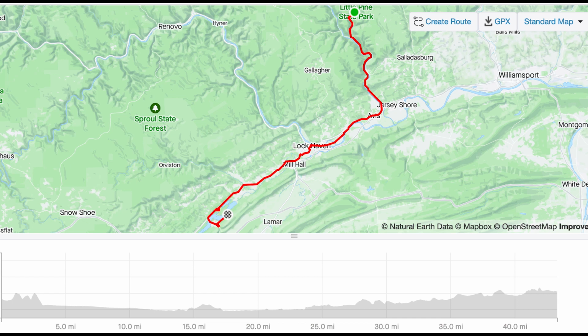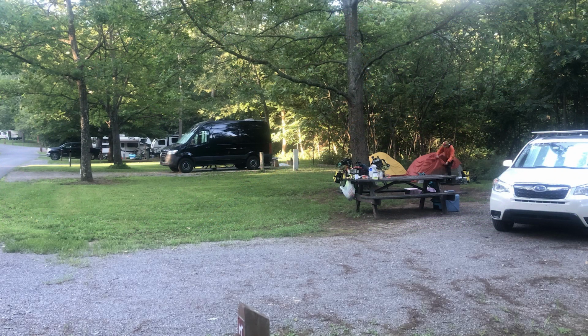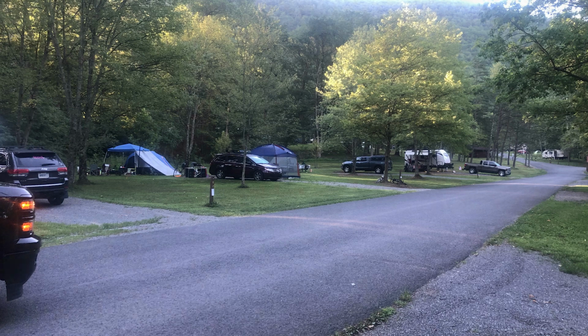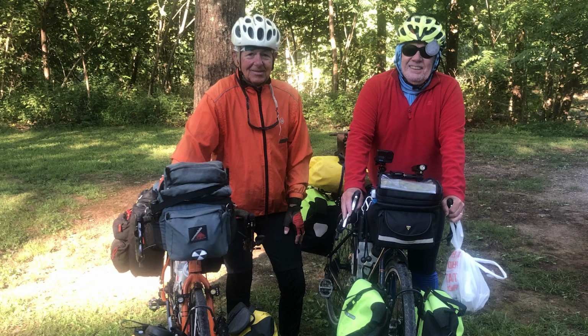On day 3, we're just making a return trip from Little Pine State Park back down to Bald Eagle Lake. This was our campground as we left it at Little Pine. And this is Bill and I getting ready to get on our bikes and hit the trail.